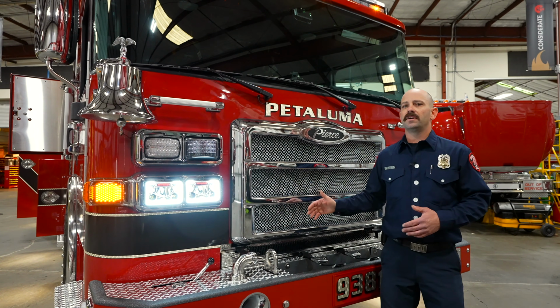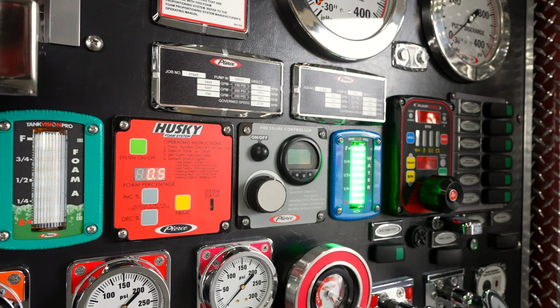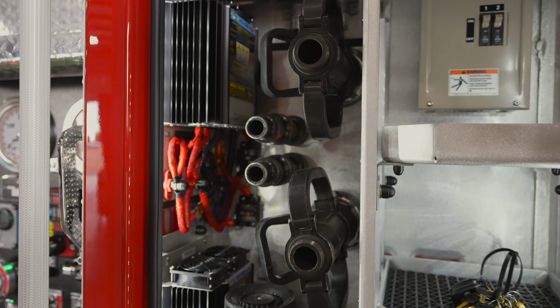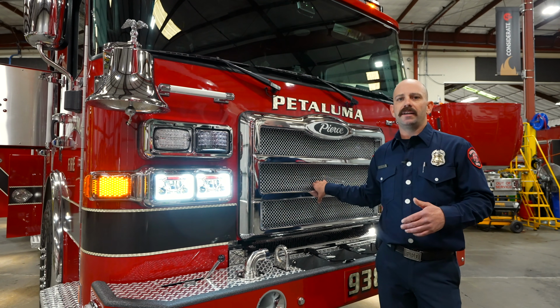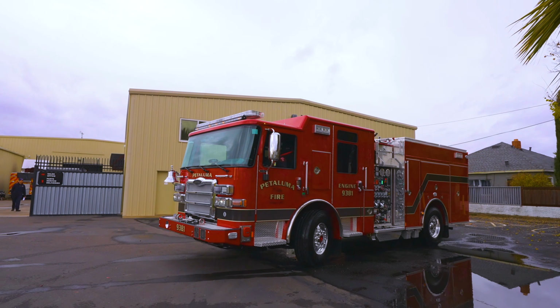I'd like to thank Pierce and Golden State Fire Apparatus for working with us on every single feature on this purpose-built fire apparatus to meet our needs and do it in a professional fashion. Any feature or design that we wanted has been tried and tested and put into place so we know that this rig could stand the test of time.